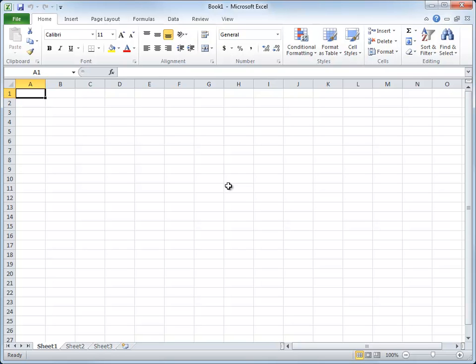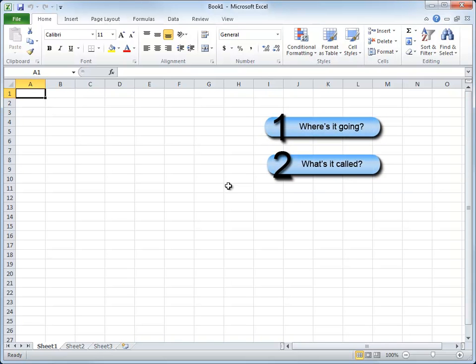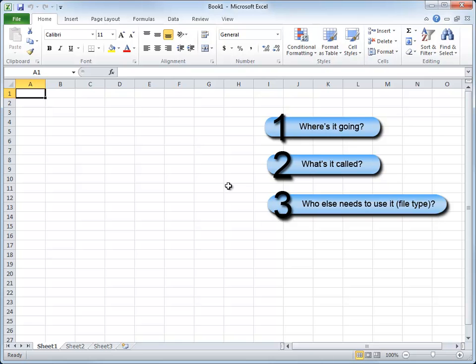It really is pretty easy to save a workbook onto the network or on your hard drive, and later, when you go to find it, you realize you didn't pay attention to where you saved it. For that reason, I present Steve Moore's patented 3 questions to ask before saving a file. And here they are. Where's it going? What's it called? And who else needs to use it?